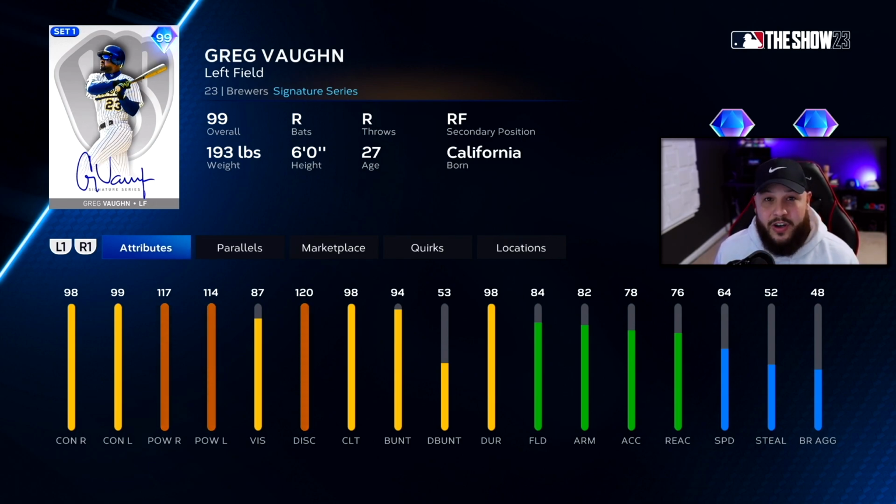I don't see a lot of Greg Vaughns this year. And his swing might not be good. I know a lot of people just got him and sold him in the BR program. But, I mean, that power, it's always going to play.